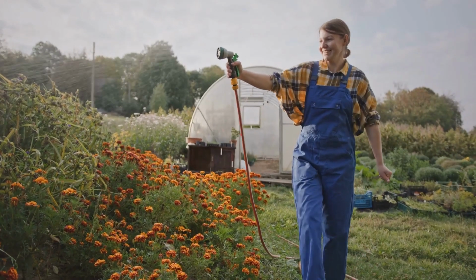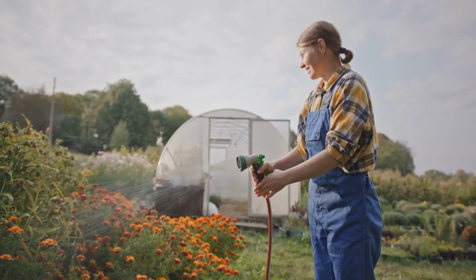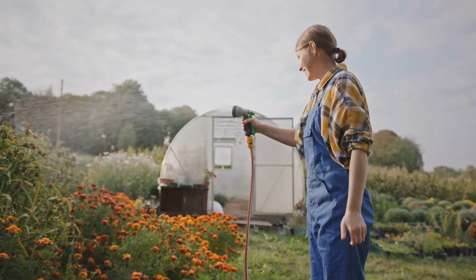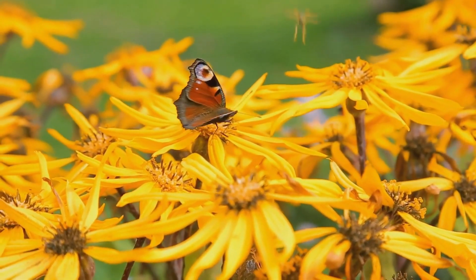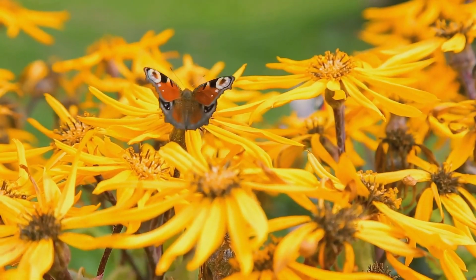As the days grow warmer and summer sets in, your garden will be in full bloom. This is a critical time to ensure your plants receive adequate water, especially during hot, dry spells. Water deeply in the early morning or late evening to minimize evaporation and keep the soil consistently moist. Watch for signs of drought stress, such as wilting or browning leaves, and adjust your watering routine as needed.